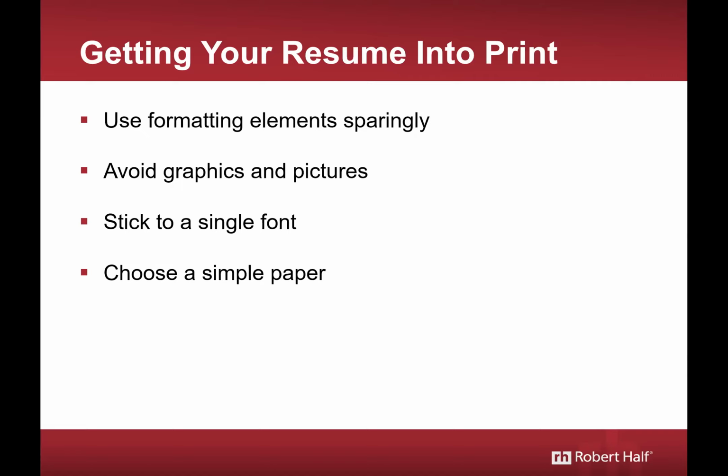Most fonts will work. Popular lettering includes Arial, Times New Roman, Palatino. I like Calibri. Use a font size between 10 and 14 points. You want to make sure it isn't too small to read, but if it's too big, it might take up a lot of space in your resume. And when printing it off, choose a high quality paper in white, off-white, or cream, because dark colors and textured paper may obscure the print.